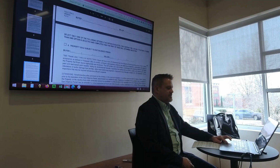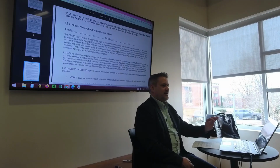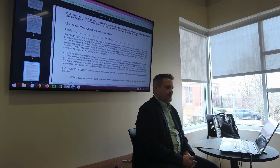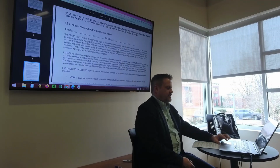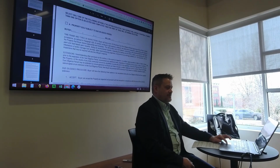So there are 3 options, all right? The big thing to know is at the top of this paragraph, you select only one of the following, but you must select one. So you must initial and check A, B, or C. If you don't initial or select A, B, or C, the contract defaults to option C, which is as is with no due diligence. If they do more than one, it's going to default to the first one. But if they don't do any, it's going to default to option C. That's very important and a very big deal.